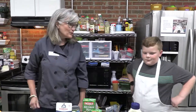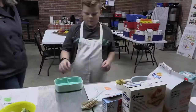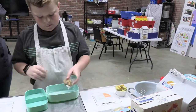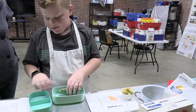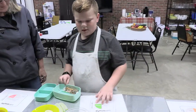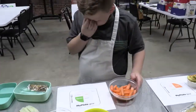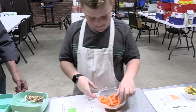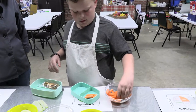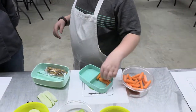All right, so are we ready to build our healthy lunch? Yes. Okay. I am going to keep the pretzels in my bag because if I put something wet beside them, they'll get all soggy. Oh, smart. And for my vegetables, I'm gonna choose carrots. Which section do you want to put them in? I'm gonna put them in this one. I'm gonna take a couple. Awesome. That's good. Good crunch factor going there.